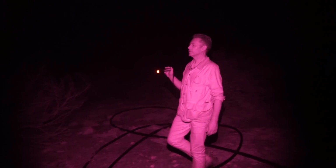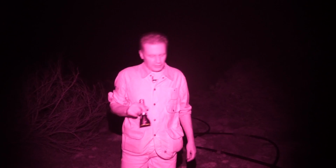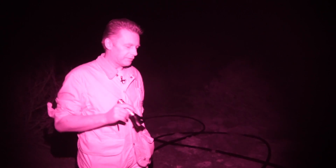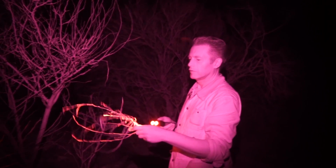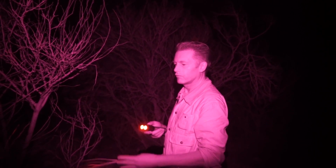I'm leaving the hard work to the experts. I'm just having a look around this site and doing some basic Ladybird book page 1 detective work. This isn't an active trapping site. I don't think there's any trapping that's been done here for the last goodness knows when.